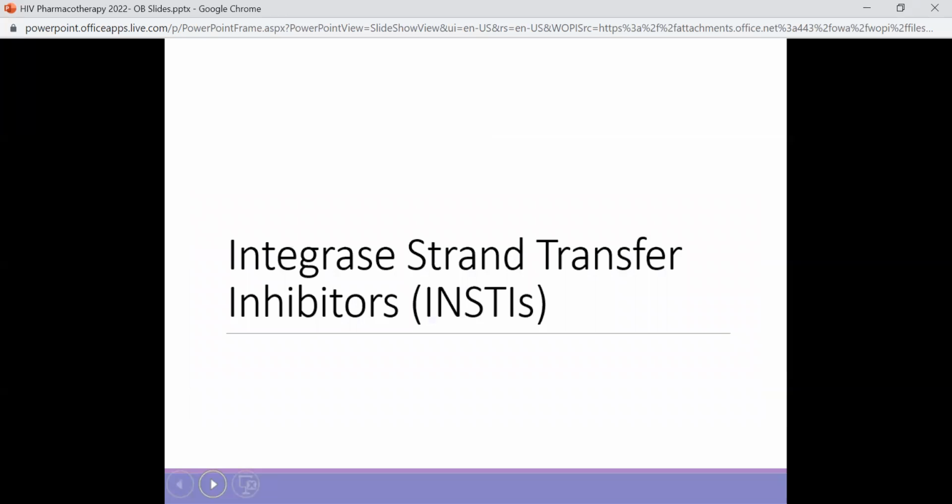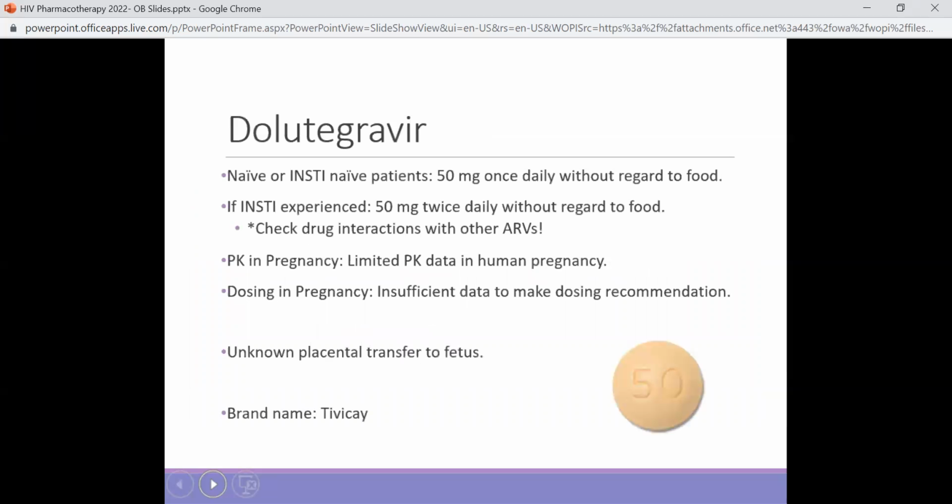Our final class of medications we'll be talking about today are our integrase strand transfer inhibitors, or our INSTIs. Our first medication is dolutegravir. For our patients who are naive or who have no resistance to dolutegravir, we'll give it as a 50 milligram once daily dose without regard to food. In patients who have any INSTI experience or resistance, we will give 50 milligrams twice daily without regard to food.